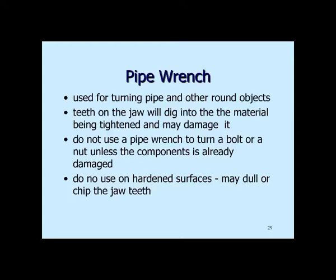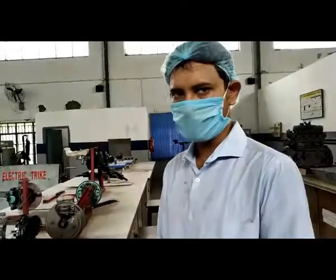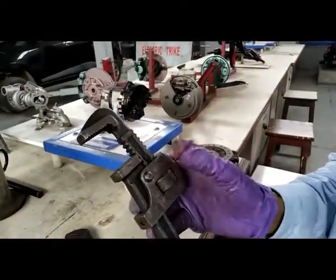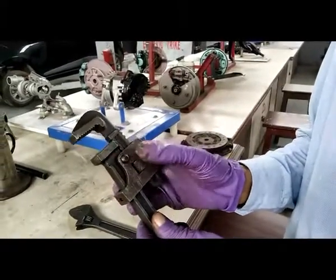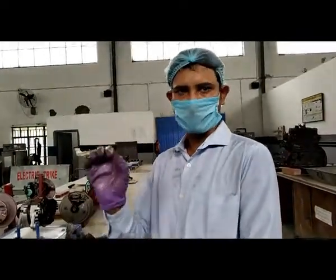Pipe wrench is used for turning pipe and other round objects. Teeth on the jaw will dig into the metal, tighten and may damage it. Do not use a pipe wrench to turn a bolt or a nut unless the component is already damaged. Do not use on hardened surface, it may dull or chip the jaw teeth. There is this picture. This is called a pipe wrench or monkey wrench. It is also adjustable. You can grab any dimension of shaft also.